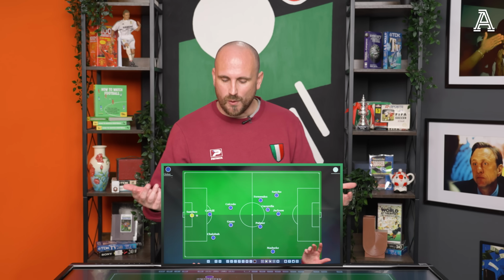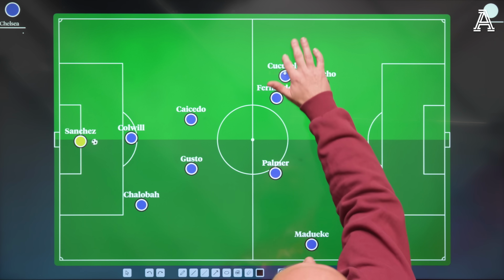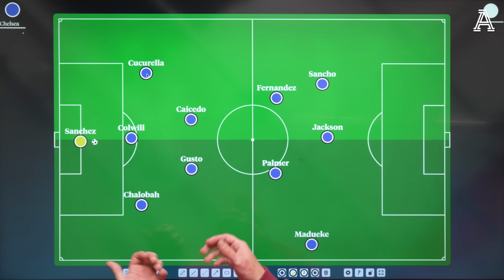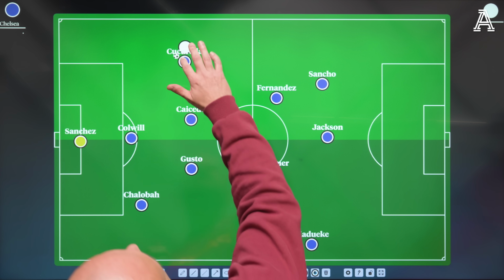Cucurella fits this role quite well because he can play in these tighter spaces inside the pitch, but also offers a really nice overlapping option in the final third. But he does lack some of the qualities required to be a really good outside centre-back, especially on the defensive side, where he has a tendency to jump aggressively into tackles to make up for an inability to cover wide open spaces, particularly in transition.